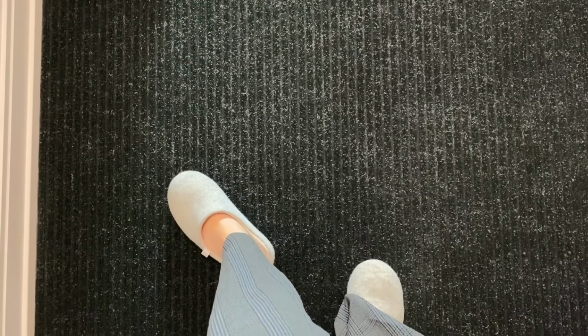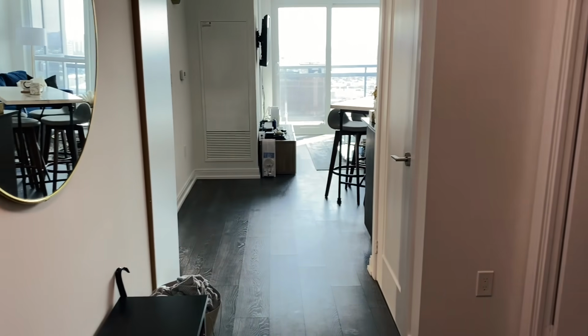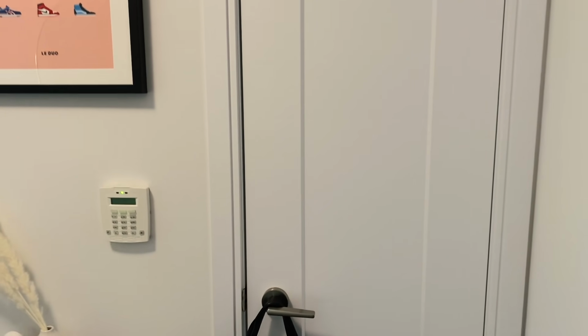This video here, and you guys might laugh. Asian household, y'all know that you gotta wear slippers in the house. So let me start off showing the entryway. This is our door coming to our unit, and then this is our closet.